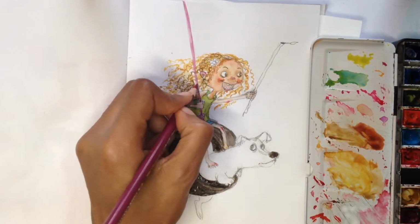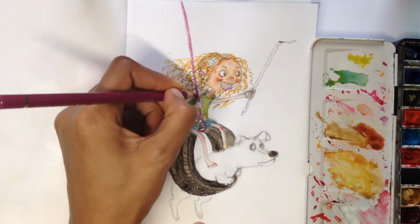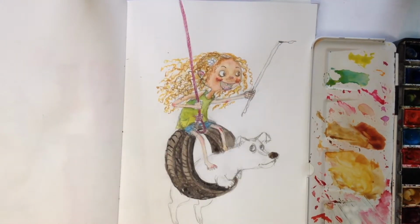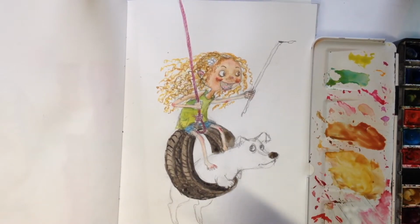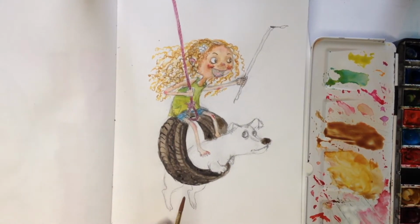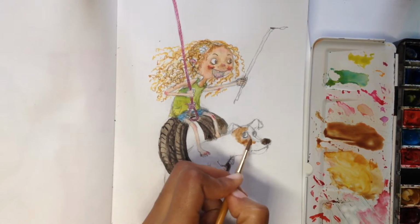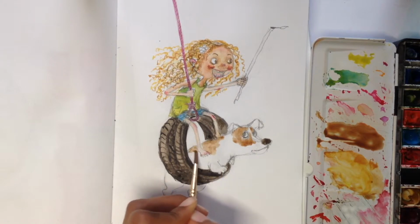So generally with illustrations like this, I was like, should I put her over a water or anything? Like a river? You know, a tire on a tree hanging over a little bit of a river? I was like, nah, this will do. And the puppy, I love his expressions. He's like, oh my gosh, I have been through so much adventure with this little girl. She takes me literally everywhere. I'm changing my voice to match what I think the puppy's voice might be like.